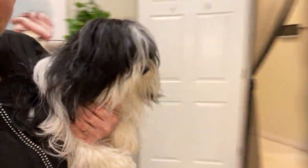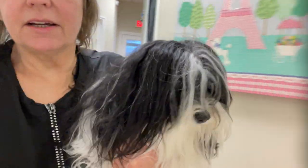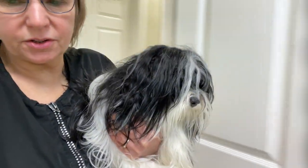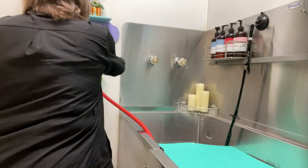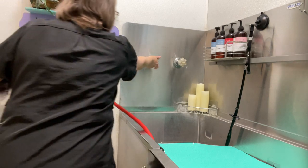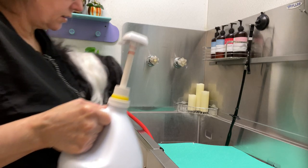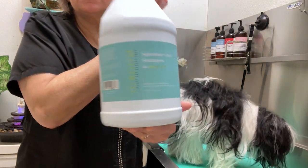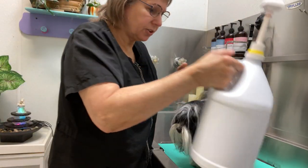Come on, Sarah, to the tub. We're going to use Squalane Care by iGroom products on her. These work really good for these long full coats. Get the water warming up. This is the product. Shampoo and conditioner.